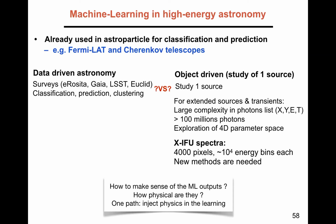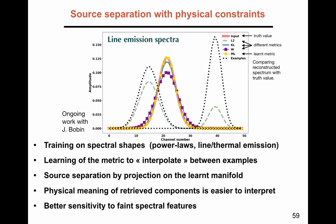And remember that with XIFU, you will have 3,000 or 4,000 pixels. And for each pixel, you will have a spectrum with about 10,000 energy bins. So this will produce a huge data set. And how will we cope with that? And I think we need new methods. And one of the ways to make sense of the physical outputs and how physical they can be is that you can inject some physics in this machine learning.